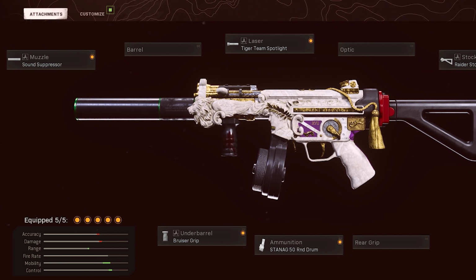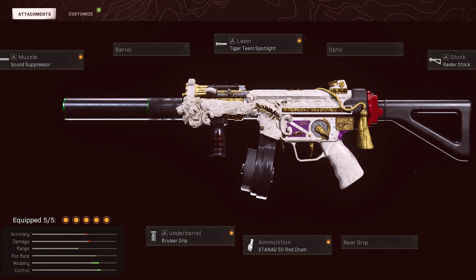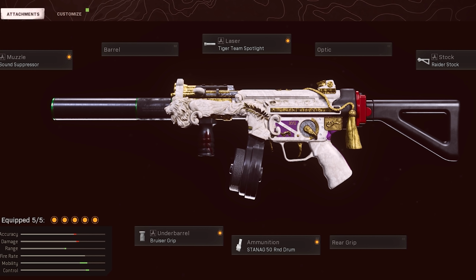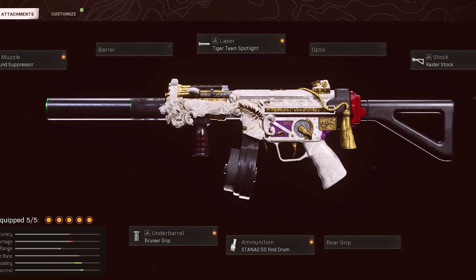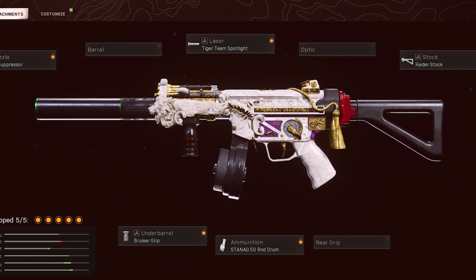I don't use a barrel. Task force really is not entirely necessary here. Instead, I end up going for a different attachment. I've got the Tiger Team and the Bruiser yet again, so you get that added mobility. Not entirely necessary, especially with the recoil. I know a lot of people would rather opt for a Field Agent. That's totally fine. Another great build with that on there too.